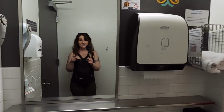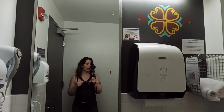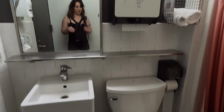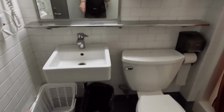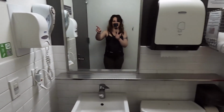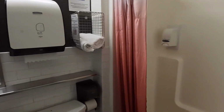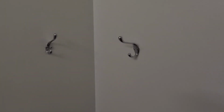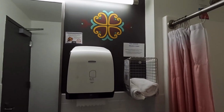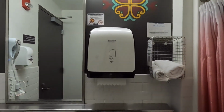Okay. As you can tell, this one is much brighter. Same setup. You do have the same hamper, sink, toilet, same dispensers and stuff as the other one, same shower setup. All of your hooks, all right, here seems like this one's loose, and okay, that one's attached, just wonky. Yeah, same setup, but it is much brighter in this one. So I would definitely use this one.